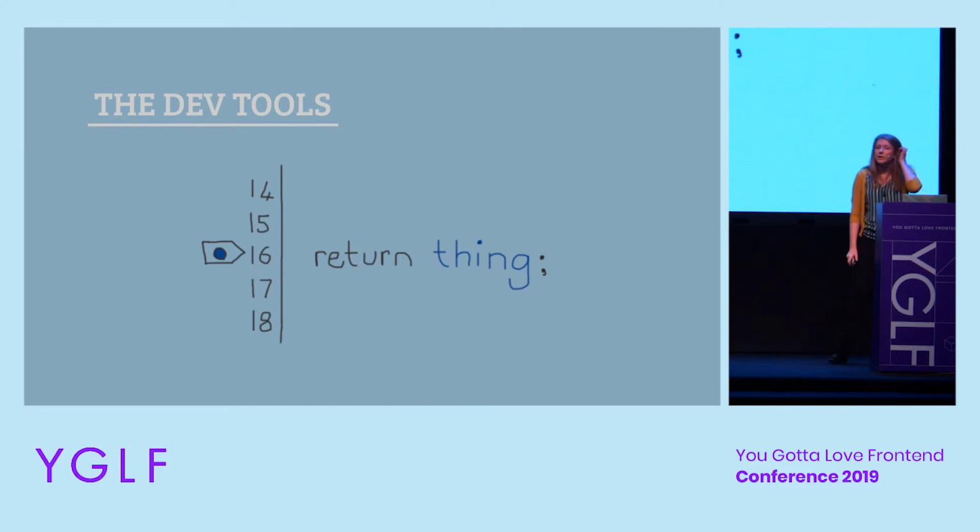So let's say we've been working with console functions for a while now, and we want to step it up. Let's dive into the dev tools. So by the way, I'm focusing on Chrome because it's what I'm most familiar with, but as others have pointed out today, the Firefox dev tools are also great.